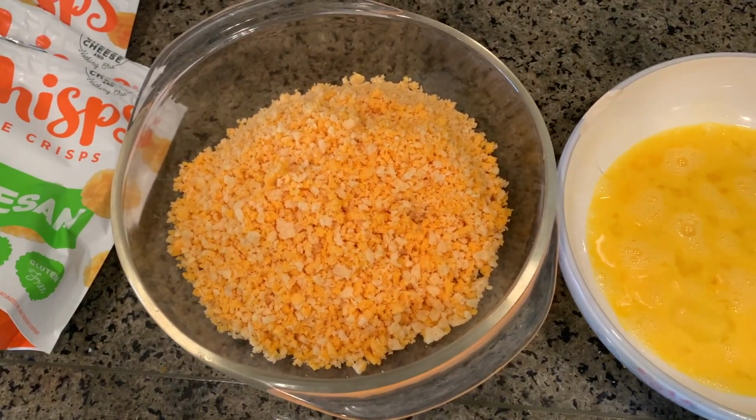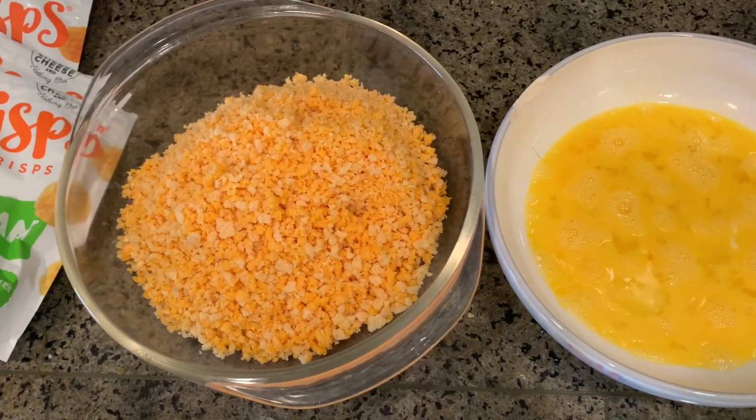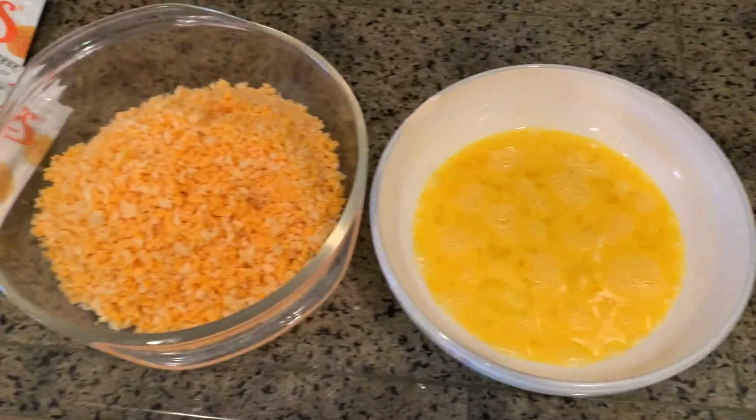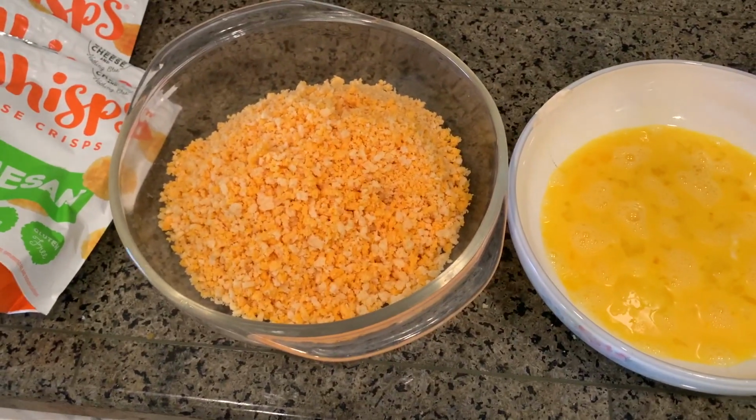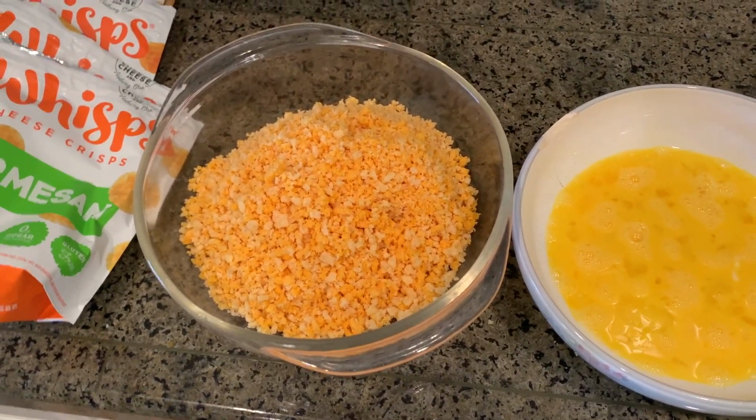You can do it also in the oven. This recipe will be down below, but I wanted to show you the ingredients that you'll need for this. It's very easy, and I'm gonna salt that, so it'll be a little saltier. So I will be right back.